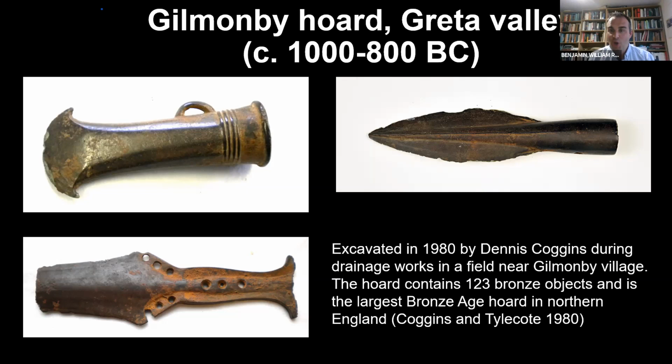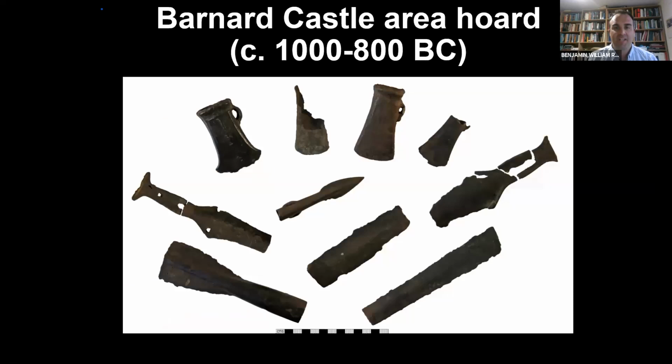It's a bit of a strange argument. However, the Gilmanby one certainly seems to be the largest single deposition, over 123 bronze objects, tools and weapons primarily. And this was excavated by Dennis Coggins and a small team near Gilmanby Village, Greta Valley.